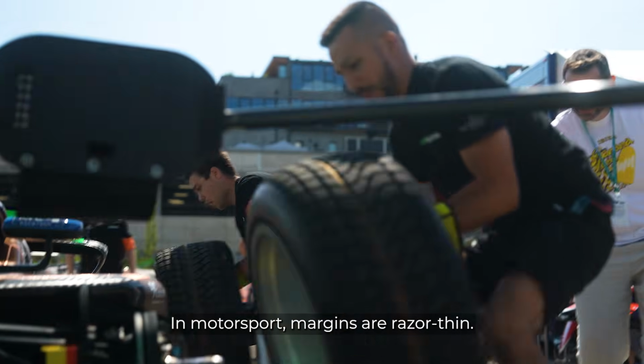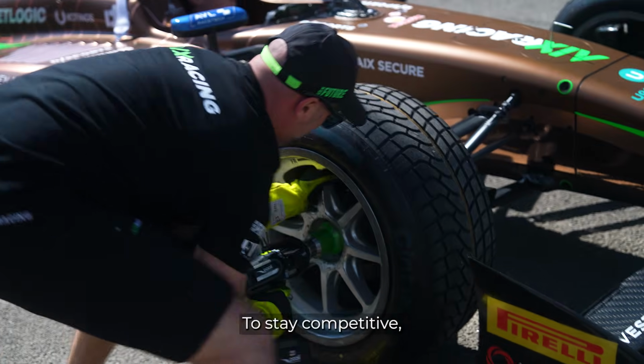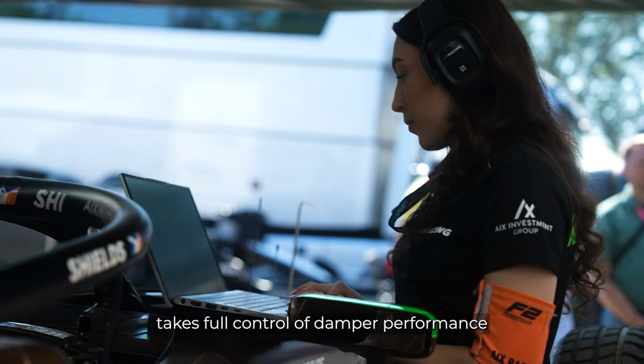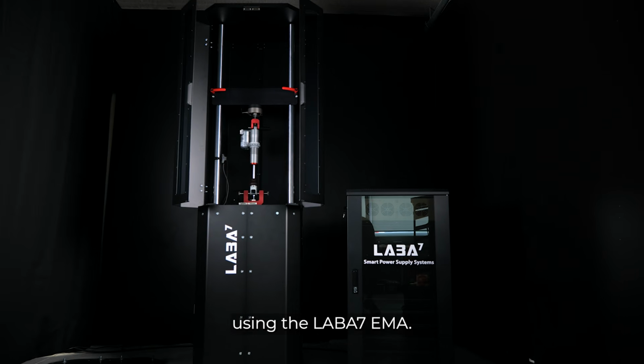In motorsport, margins are razor thin. To stay competitive, Formula 2 team AIX Racing takes full control of damper performance, using the LABA7 EMA.